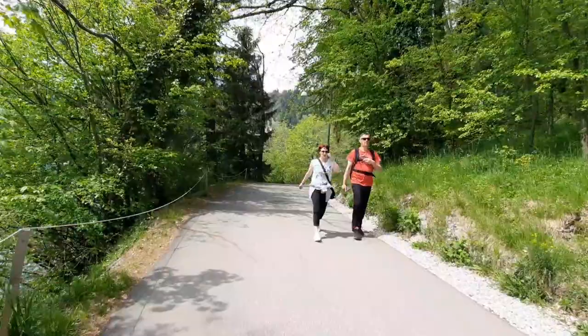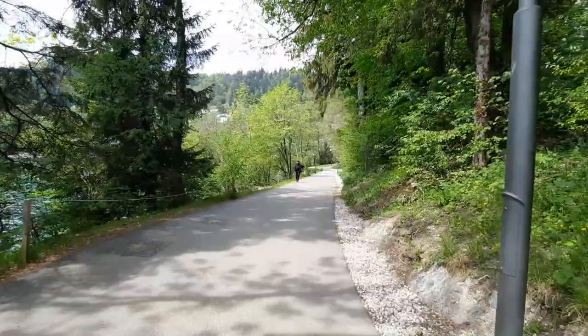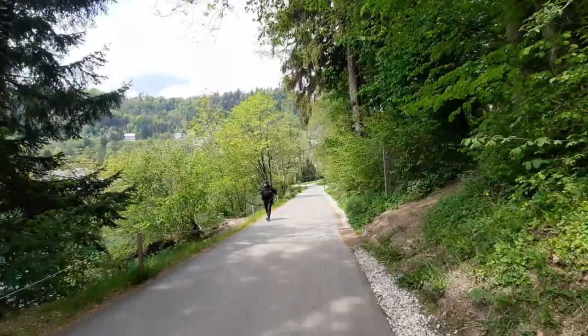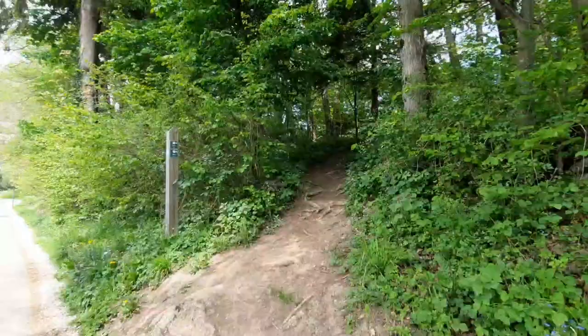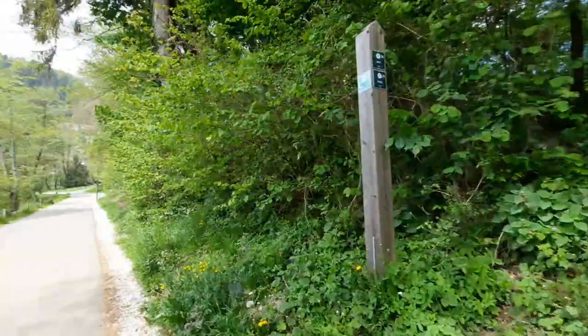There are not so many tourists, which is good, more peaceful, except for that helicopter back then. But okay, here we have another path, off-road if you want. So this one goes to Višče and Rečica, about 15 minutes up here you get to a small mountain, I would say.